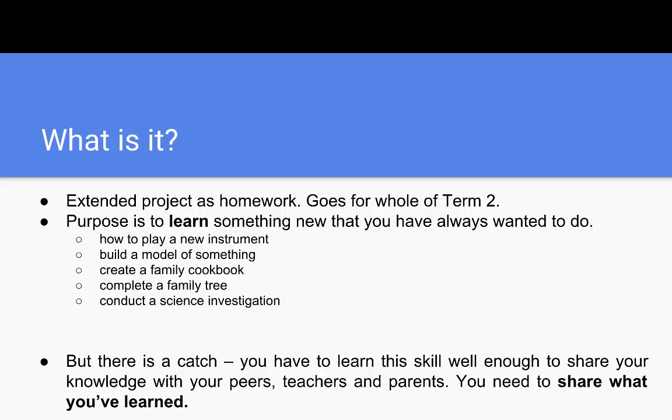new. It's an extended project that goes for the whole of term 2, and the purpose is to learn something new that you've always wanted to do. For example, how to play a new instrument, how to build a model of something, how to create a family cookbook, complete a family tree, or conduct a scientific investigation. They're just some suggestions.